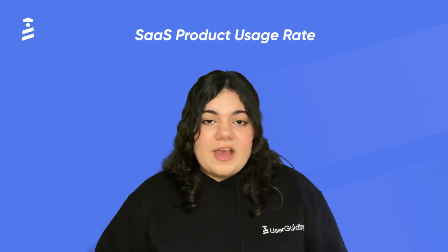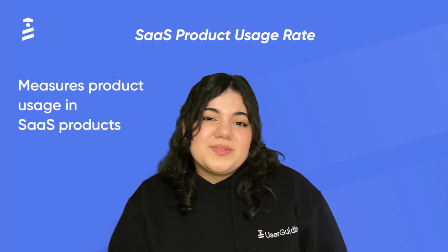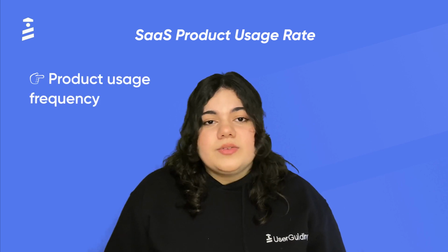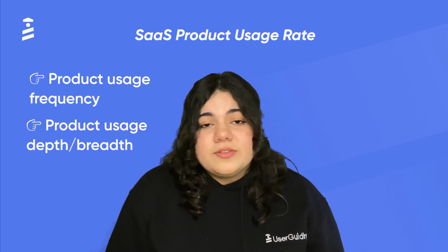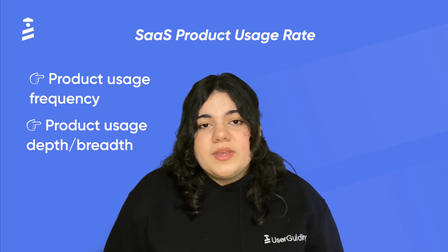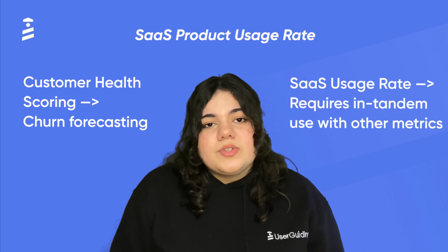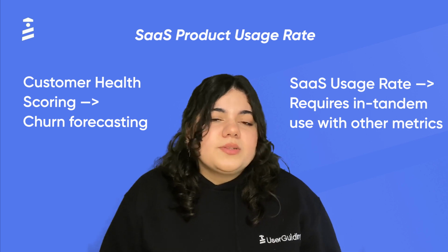At number 14, we have SaaS product usage rate, which, as the name suggests, is a metric that looks into product usage in SaaS products. It can look into product usage frequency, product usage depth, breadth, just like customer health scoring, honestly. But essentially, they are two separate metrics because customer health scoring has a lot more to do with churn forecasting, while SaaS product usage rate is a more primitive version of this and can work in tandem with different metrics too.